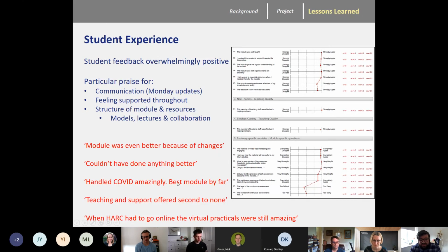And some of them thought that the module was even better than if it was dissection. Obviously, we wouldn't know, but I think the reason they thought that is just because they could clearly see that this has been thought about and put together in a much more coherent way than the previous version of the module was, because we had to be so careful about how well it fitted together.